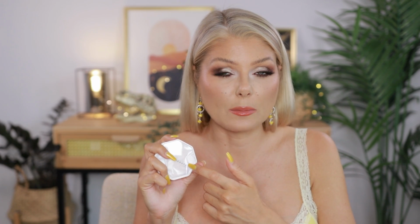Someone asked me if this one is similar to the Natasha Denona formula. The Natasha Denona formula is somewhat of a putty formula, but it's leaning more on the powder formula than a Colourpop Super Shock highlighter. The Super Shock highlighters are way more creamy than the Natasha Denona one. This is a baked powder, and it's a very finely milled baked powder, but it is very glowy. It is definitely not a subtle glow. It is not a lit from within.